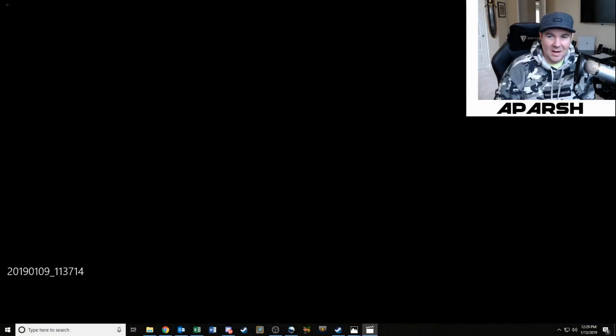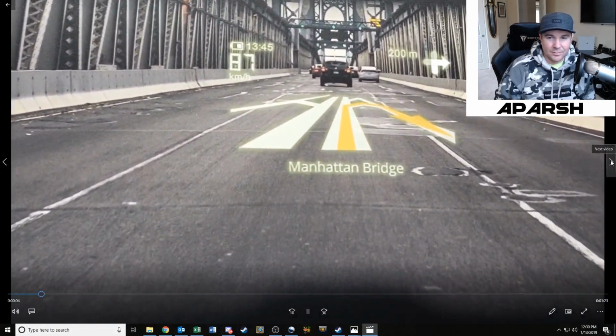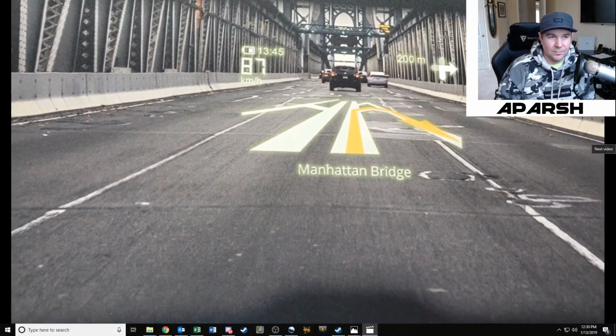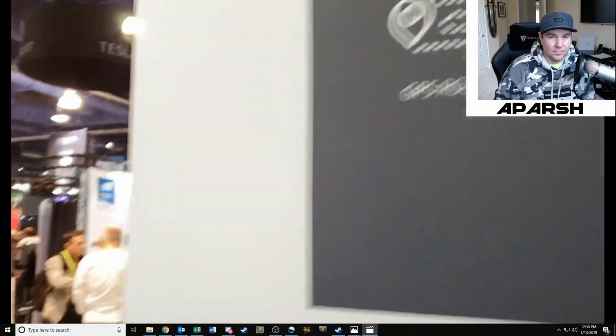So my phone rang right there. I had a phone call come in when I was recording this. So this is what it looks like through the helmet visor. Pretty cool. It shows you how much battery you have left, and the helmet itself is dope. Let's go take a look at that. It's carbon fiber.